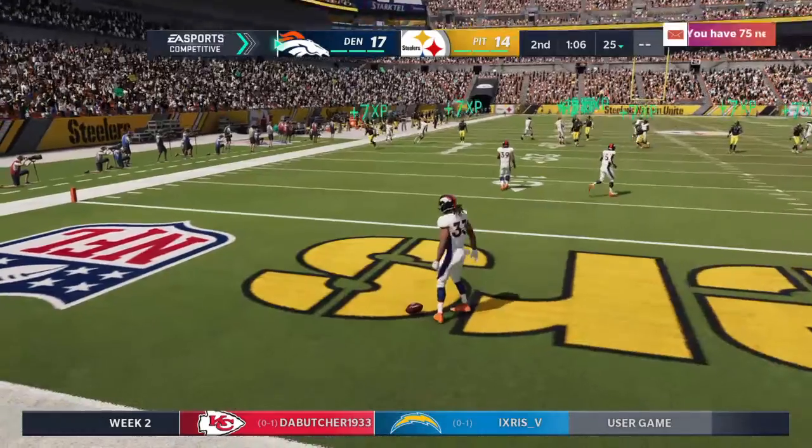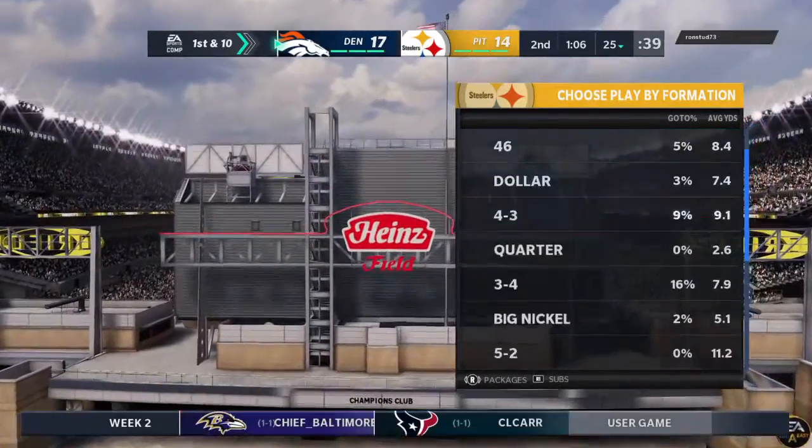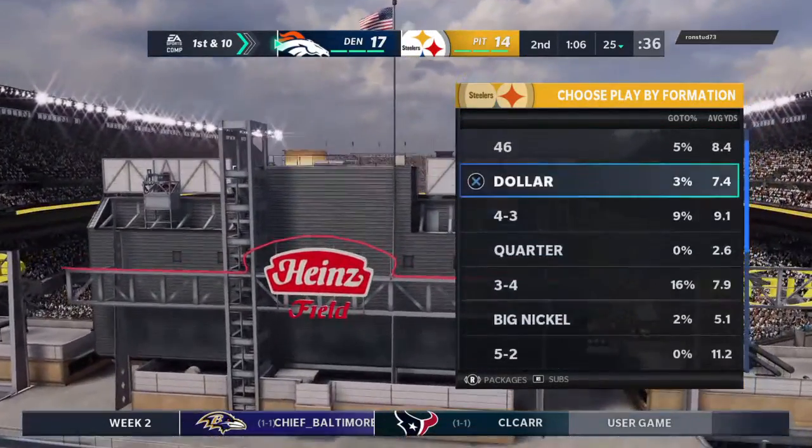Taken about 7 yards deep. And Patterson will not return it. It comes out to the 25. 25-yard line.